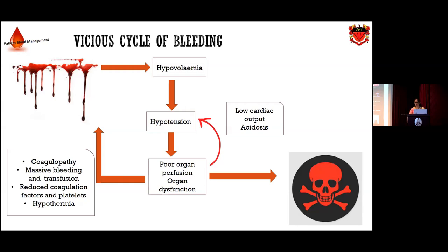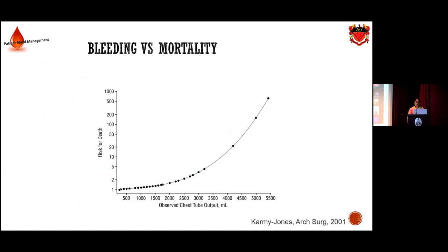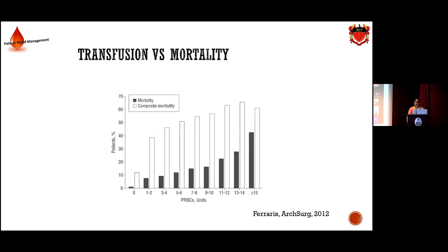We generally transfuse to overcome this. And this can lead to reduced coagulation factors and platelets with hypothermia. This vicious cycle is maintained. So obviously, bleeding leads to mortality, but there are some references for you to check also. And transfusion also increases mortality. So with the number of red blood cells transfused, the percentage of mortality in patients increases.